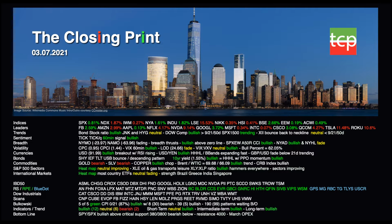Some of the biggest changes were in the Forex market. US dollar is showing strength. It's breaking out of a descending channel. In addition to commodities, with copper continuing to outperform gold, Brent crude oil giving us a bullish signal for U.S. equity markets as it continues to rise, and sectors continue to improve.